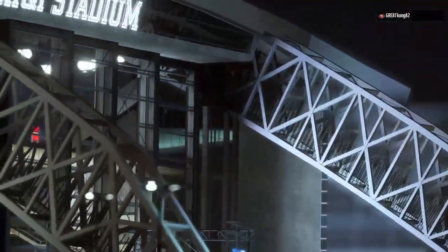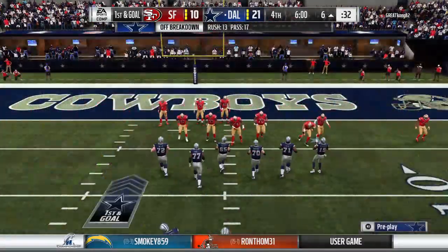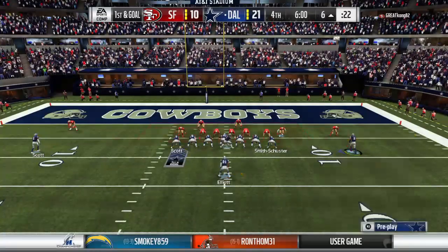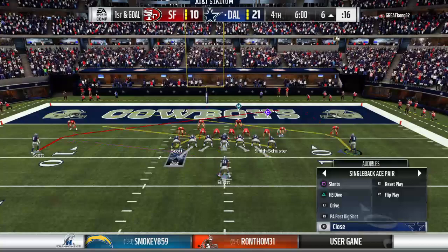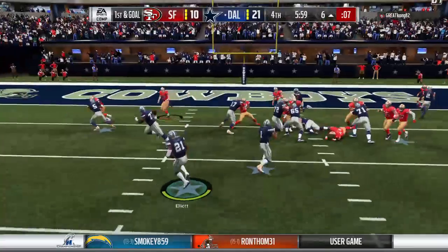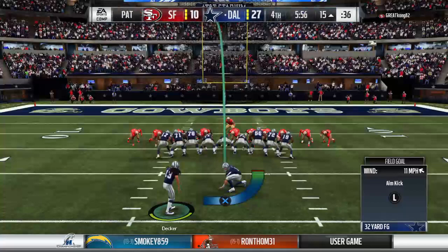Back now in Arlington. Two big plays in succession. Not sure this D knows what hit him, but now they've got to get ready. It's 1st and goal. Again, it's Elliott. And he is into the end zone for a Cowboy touchdown. Ezekiel Elliott, his 2nd touchdown of the night.